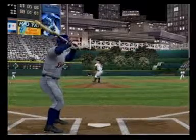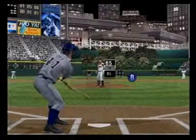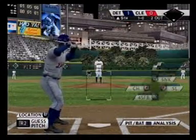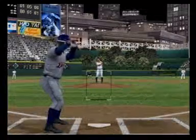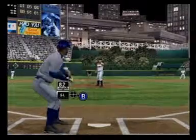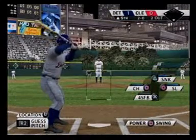Here's the first pitch to him. Off the plate and away there, one ball, no strikes. The 1-0 pitch is right there, but ruled a ball. 2-0.